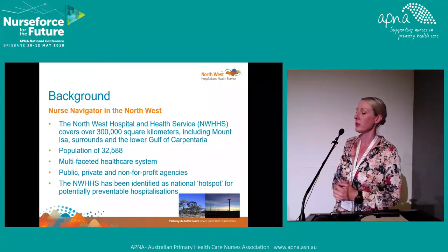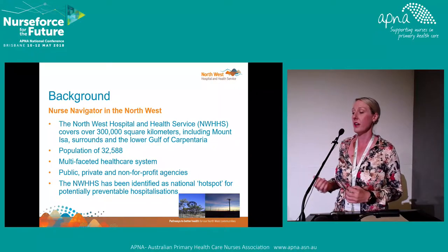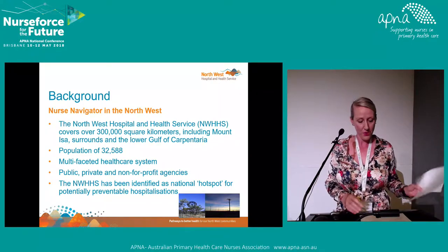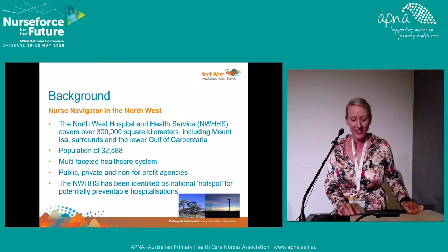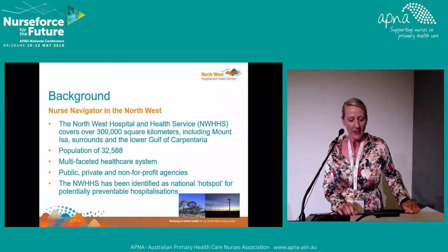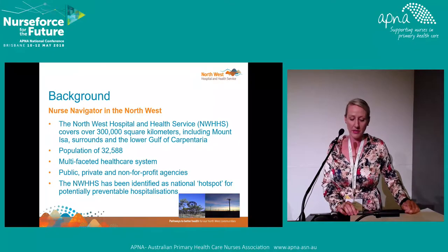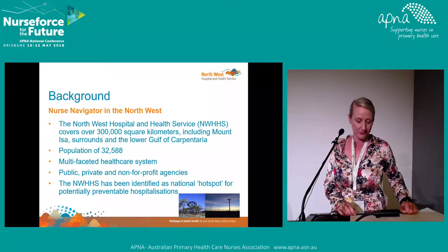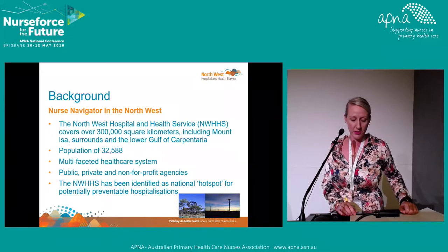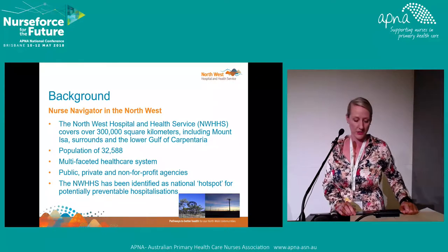The Northwest Hospital and Health Service covers 300,000 square kilometres and includes Mount Isa, the surrounds, and the lower Gulf of Carpentaria. We have a population of 500. The Northwest Hospital Health Region is a multifaceted web of public, private, and not-for-profit organisations. It's because of this that coordinated care is difficult to achieve and confusing for patients and family to navigate. The Northwest Hospital and Health Service has been identified as a national hotspot for potentially preventable hospitalisations.